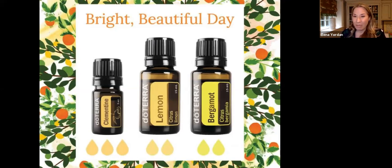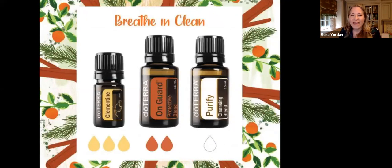I think this is going to be a great blend. I didn't try it yet because I actually just saw it last night. I went to bed. I didn't do blending this morning. Sorry. Next one, Breathe in Clean.